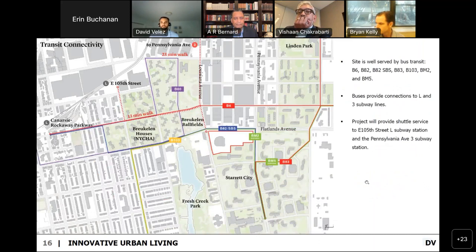The site's well served by bus transit and is a short walk to 7 different bus lines, with some buses being at the project's front door. The buses provide connecting service to the 3 and the L subway lines. The project will also provide shuttle service to the East 105th Street L subway station and the Pennsylvania Avenue 3 station. Next slide, please.